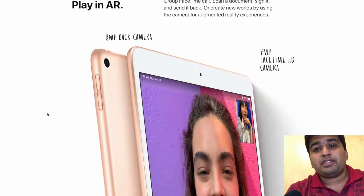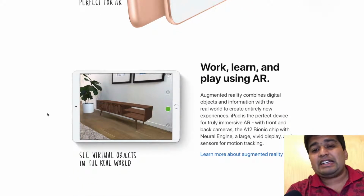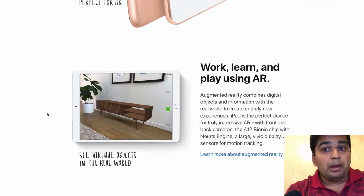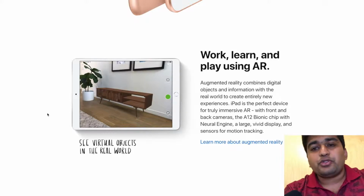Plus there's augmented reality, which is built right into the iPad as well. Now with the A12 Bionic chip, one of the latest chips from Apple, the AR technology is one of the best, and if Apple's doing it, they want to do it all the way. So the Neural Engine helps you do that with amazing things. It does sensor motion tracking, the vivid display, everything put in place gives the iPad a better experience.